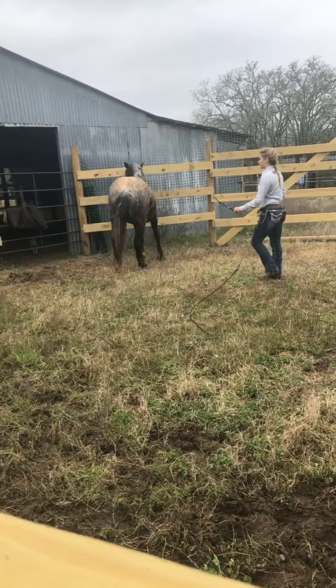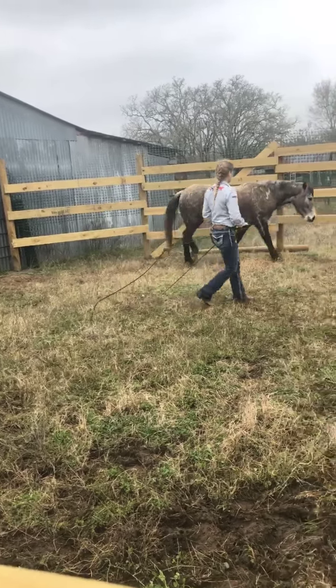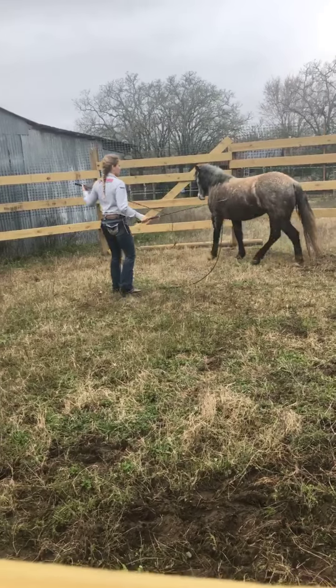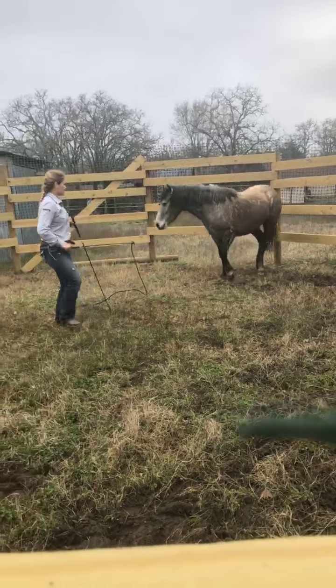So yeah, that's just how I start, is by making a move where they don't want to move. And she's not being aggressive about it at all. She's just kind of sticking her butt to my face because she doesn't want to really look at me. That's a good question, though.